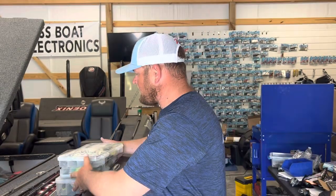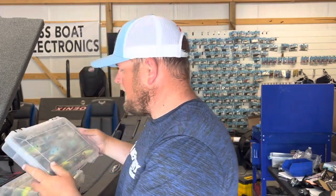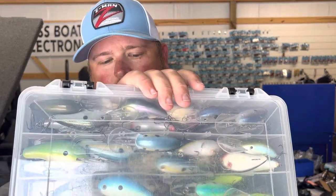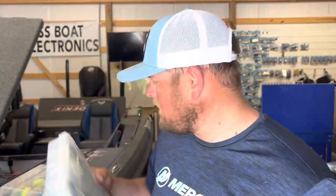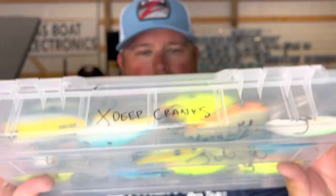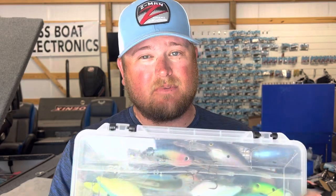There's a lot of different categories of deep diving crankbaits. For me, I break it into three different groups. You've got the deep divers, okay, that go from 10 to 15 feet, somewhere within that range. And then you've got the extra deep divers, like this right here. These go from 15 to 20, something like that.